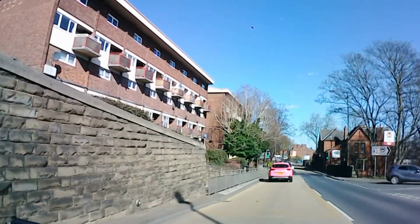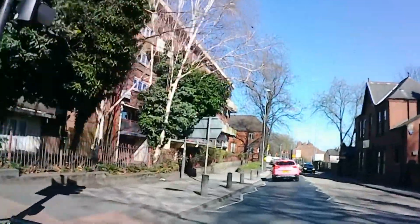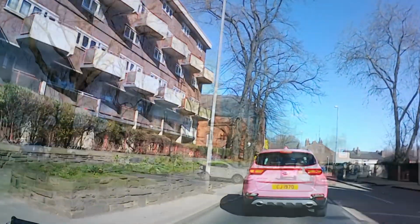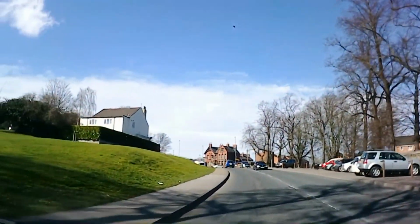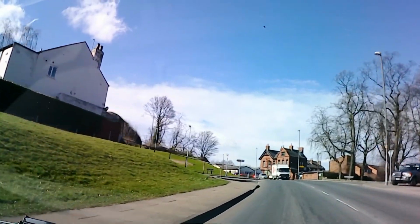I never did find any signs to the city centre or to car parks near the city centre, but after a while of following around, I saw some signs to the castle car park, so I took a left turn off the road and went up the hill, another left and into the castle car park.